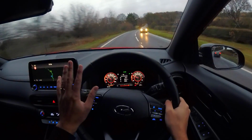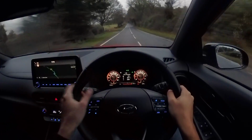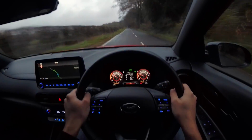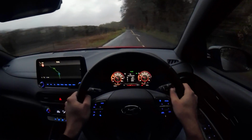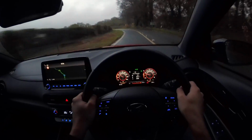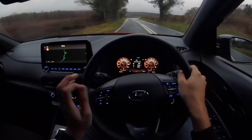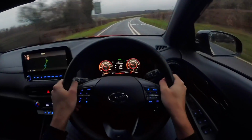The ride is a bit on the firm side, although I wouldn't say it's outright uncomfortable. This car, as standard, as I mentioned, is running on 18-inch alloys. If you do want your Kona to be a bit more supple, a bit more compliant in regard to suspension, I would recommend a lower trim level. Oh, pheasants, don't run out, don't run out. I would recommend a lower trim level, as that would give you either 16 inches or 17 inches, not 18, so this has got 18, silly me.